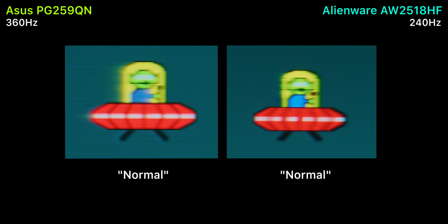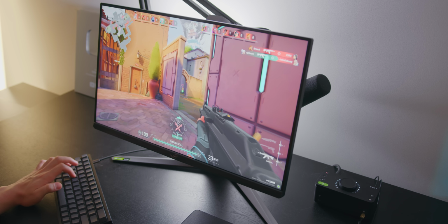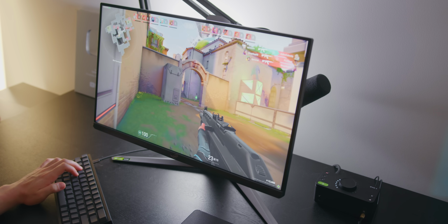And when we stop to look at these differences, you'd probably be quick to call these IPS panels a smeary mess in comparison to TN, but the reality is, when actually gaming, the boosted vibrancy and contrast of IPS means that motion clarity in game is actually just as good, if not better.